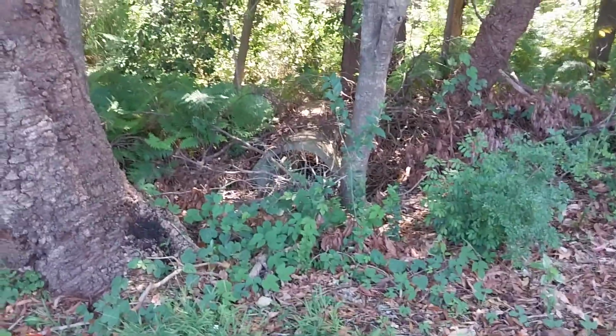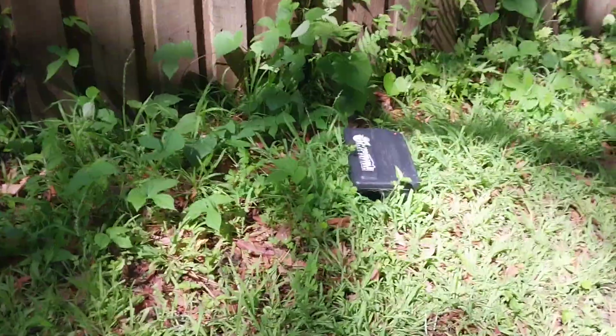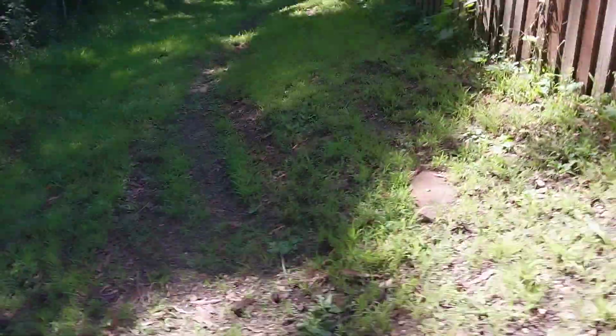Another drainage pipe. No, I'm kidding. Whatever that is. They're nuts. That's a nut? Yeah, well, a bunch of nuts. That looks weird, in the grass down there? Rat trap. Ah, so that's a rat trap. Well, there you go, guys. You've just seen your first rat trap caught on camera.